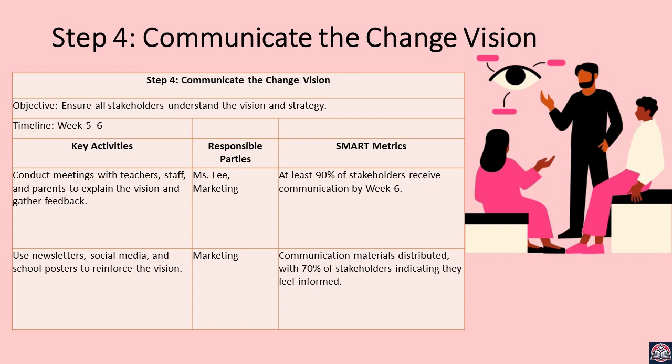Communication was key. Meetings, newsletters, and social media updates ensured 90% of stakeholders were informed by week 6. Marketing reinforced the vision with consistent messaging, and 70% of participants reported feeling well-informed.